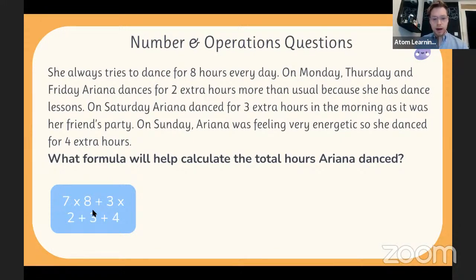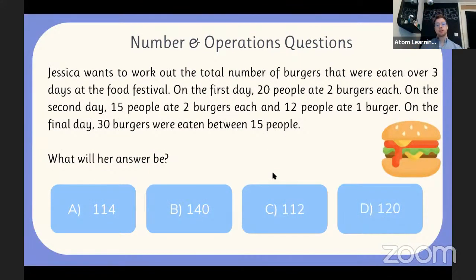So long dancing, right? I agree, Chloe, that's a lot of dancing. I would be pretty tired, but let's have a go at another wordy question to practice what we just learned.